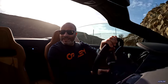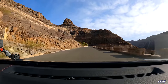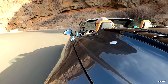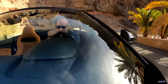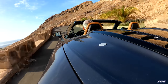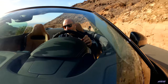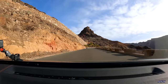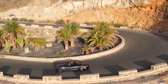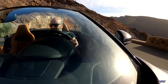First section is, well, quite tight and several hairpins. Almost replicates an alpine pass. Rear wheel drive, remember? Hope that mic is picking up that glorious V10. I mean, what an engine.